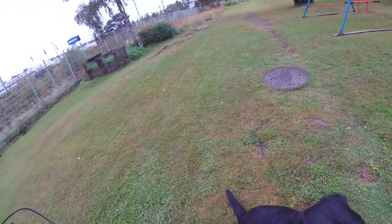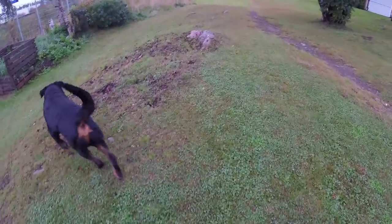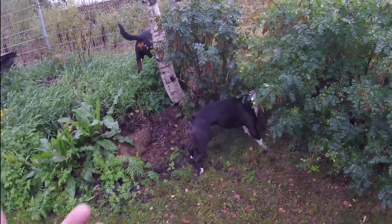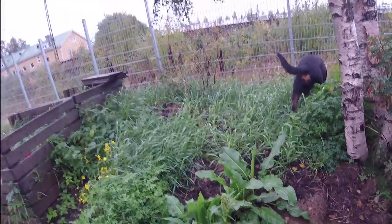All right, so Molly's time is 2.50. She didn't really understand the rules. So let's just sum it all up. The Amstaff is faster and more athletic, but the Rottweiler is way smarter.